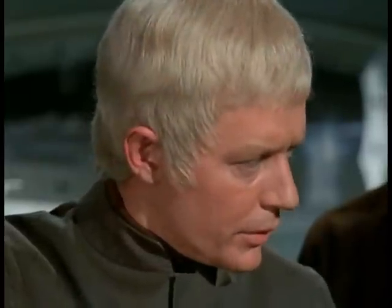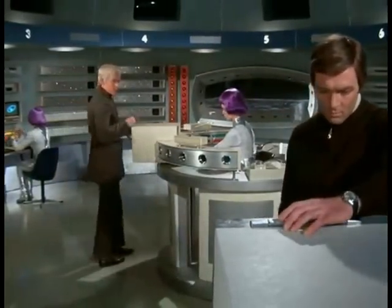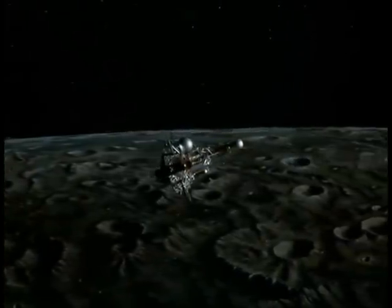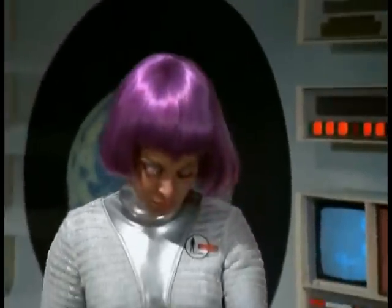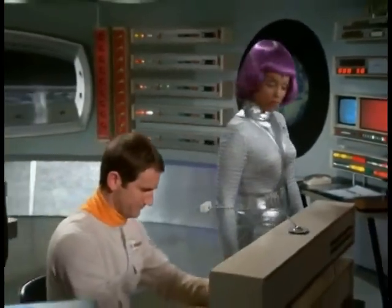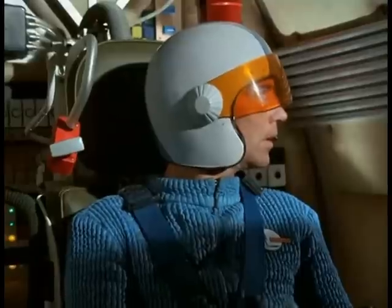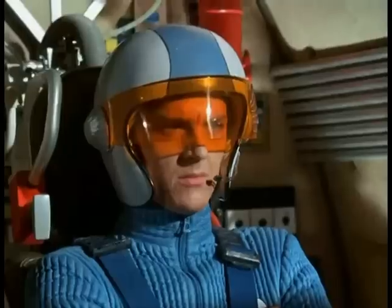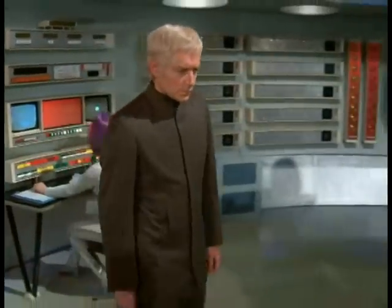Right. Compute for new flight plan. Right, sir. Control to interceptors, stand by for new flight plan. 042, 148. 2148. Increase speed to Sol 1.127. Leader to 2 and 3. Alter course to 2148. Roger, leader. Interceptors losing contact, sir. We've got to turn it.